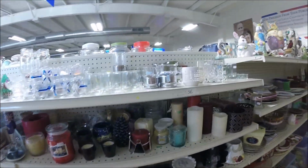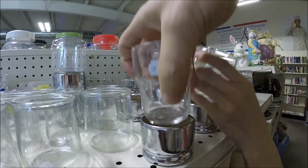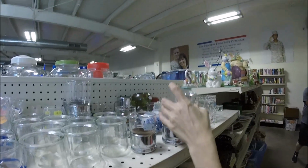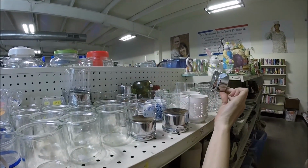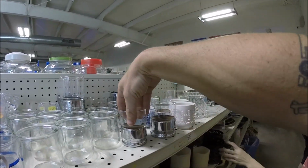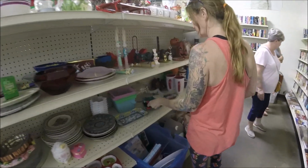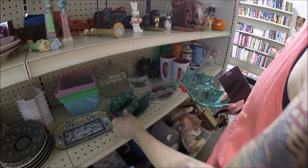Elion found a maraca. These look kind of cool. I like these things. Cool candles. I guess it's cool that they come out like that. It's weird. They are cute, but it's weird. I don't get it, but yeah, that's cool. Oh, those are super cute. Oh, those are so mine.